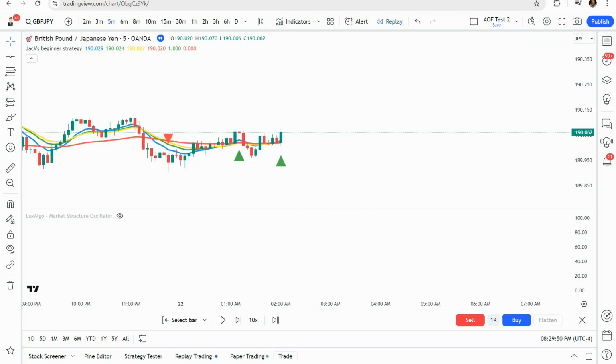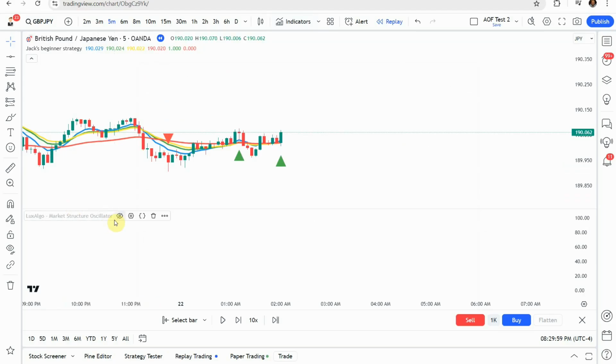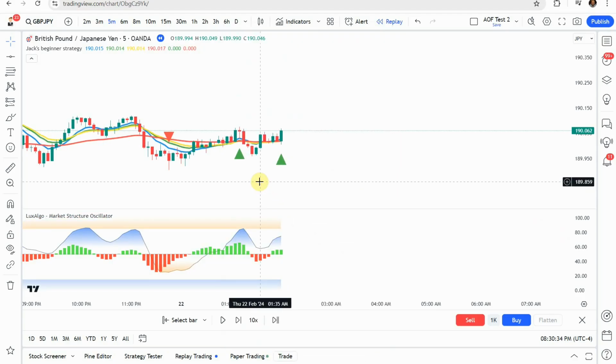The next indicator we will add to the screen is going to be the market structure oscillator, and it's going to be this one right here. Go ahead and click on that and add it to the screen. Again, we'll jump into the settings of this one, and what we're going to do is change the short term weight to 2, the intermediate term weight to 5, the long term weight to 3, and the oscillator smoothing to 5. Then I scroll down here, and under the histogram colors, the bullish I changed to green, and the bearish I changed to red. And click OK. Everything else stays on the default setting.